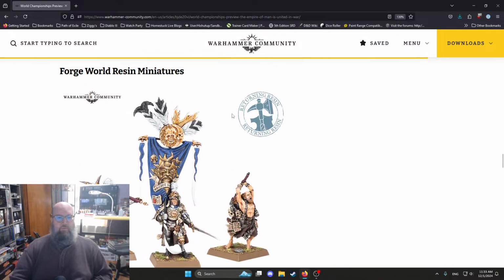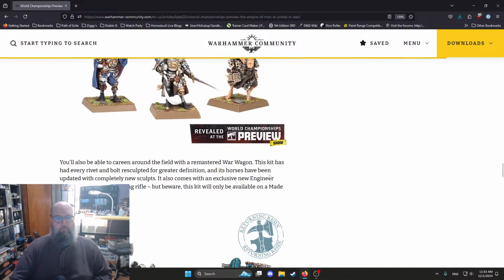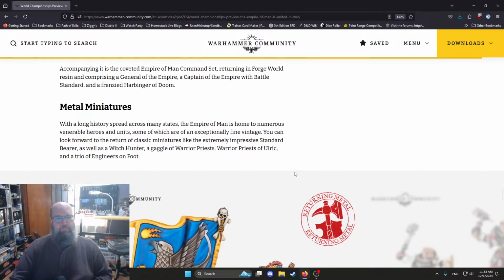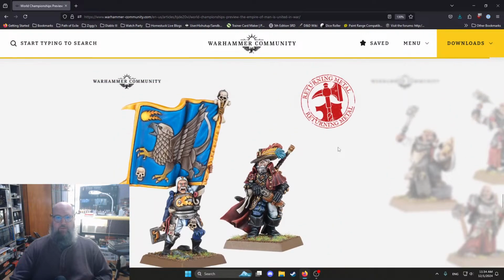returning resin. So these are old pewter kits that have been converted to resin, probably. Although some of these are intricate enough, they might have been old Finecast kits at one point too. I don't remember this one. This definitely feels very Empire though, but I don't remember ever seeing this. And metal. Here's the pewter. Like I said, they're bringing pewter back for some of these, for all of those nostalgic for your white metal days.